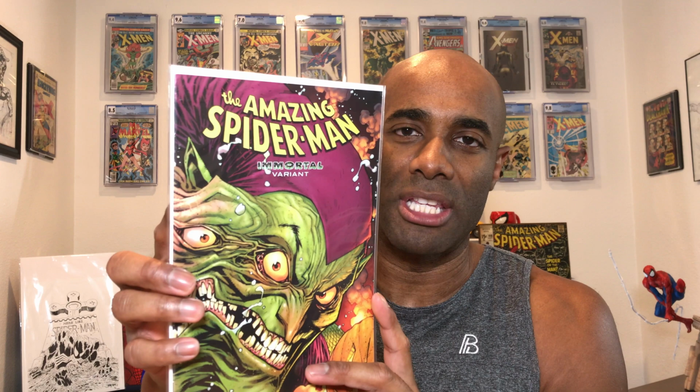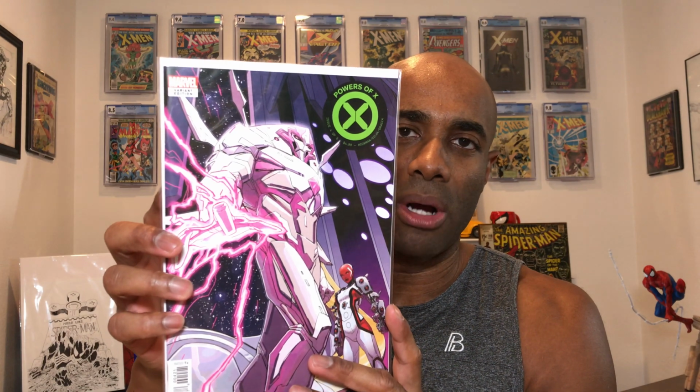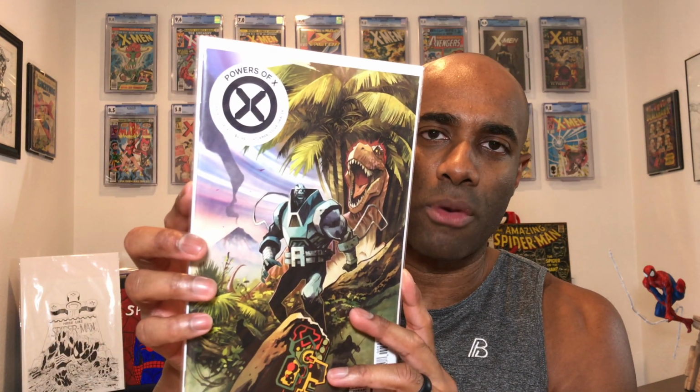Here is an Amazing Spider-Man Immortal variant. My comic shop actually put this in the box. I'm not even sure what number this is. I'm guessing it's either 29 or 30 or something like that. But it's a cool cover, and so I went ahead and just snagged it. Here is a variant of Powers of 10, issue number 4. Again, another book that the comic shop owner put in the bin for me. Here is another variant, number 5. And all of these were cover price, so I didn't feel too bad about just going ahead and picking them up.